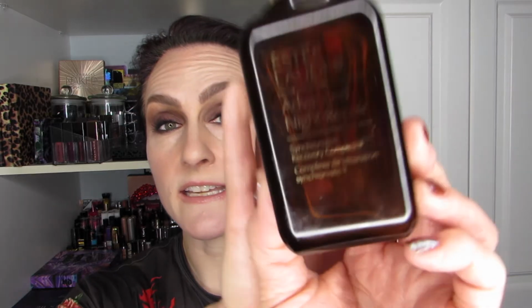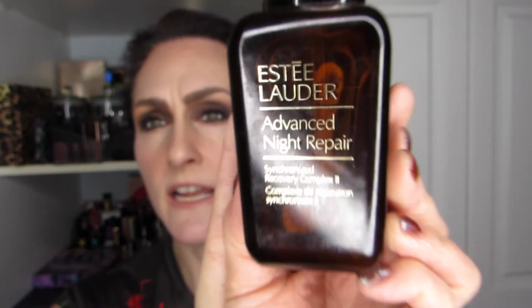One final serum or cream, I guess in this case it is a serum. It is the Synchronized Recovery Complex 2, the Estée Lauder Advanced Night Repair, and this is a 3.9 fluid ounce or 115 milliliter bottle. It took me forever to finish this. I'm very happy to say that I have a few deluxe samples of this product that I can continue to use. Right now I have switched to the Lancôme Génifique serum because that's the one I had from the Lancôme box.